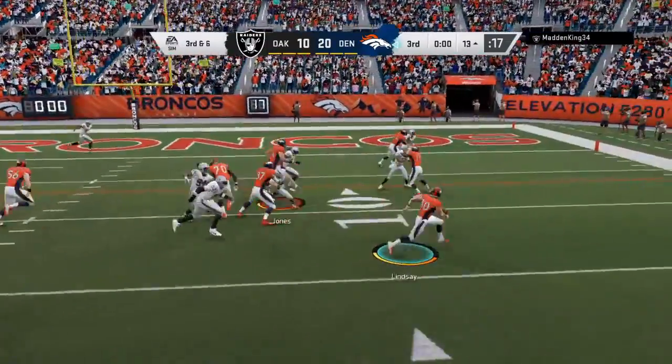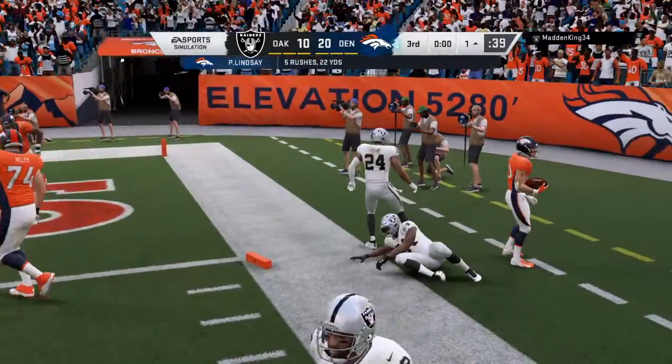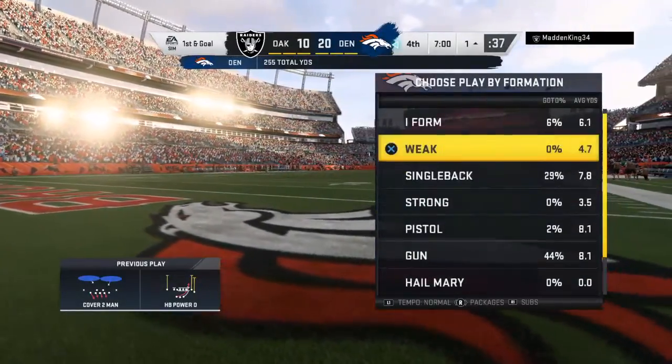On 3rd down, here's Lindsey. It'll be 1st and goal when we come back. We'll return with more after this.